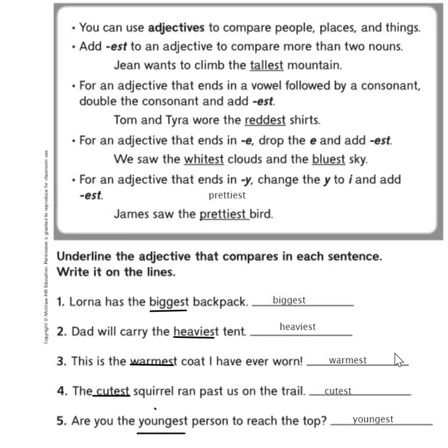So when we're comparing two things, we're adding an ER, like we did yesterday. When we're comparing more than two things, we're adding an EST, like we did today. So on Friday, you're going to have a mix-up of these things that you are going to have to choose from. Adjectives that compare.